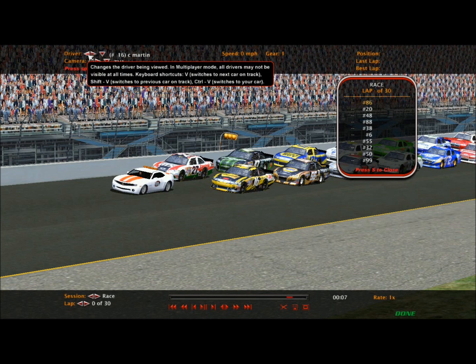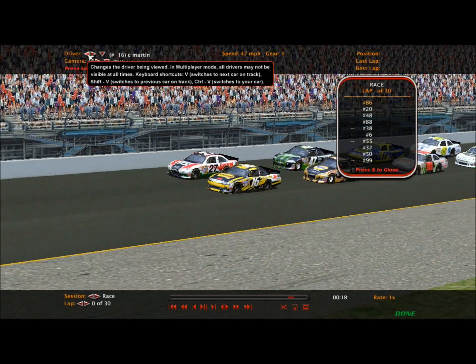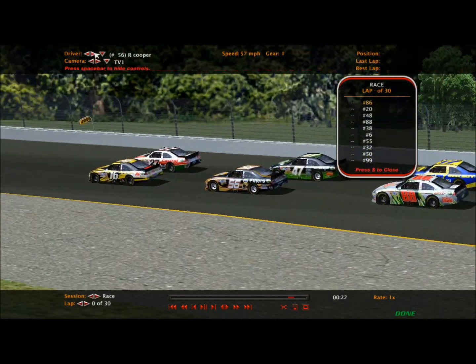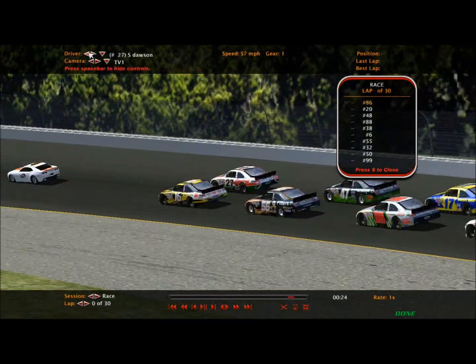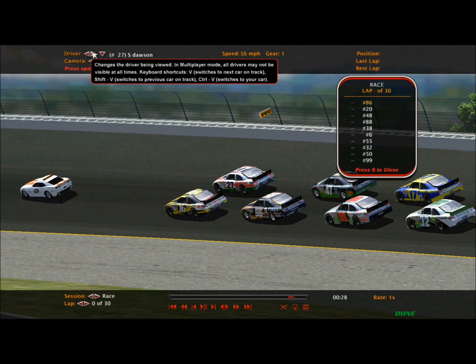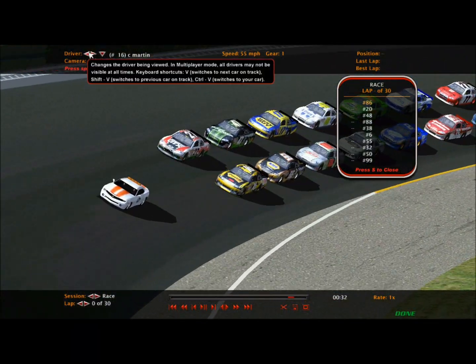Well, guys, Christopher Martin starts on the pole today, and we are here for the Dewalt Tools Cup Series Race 15, Season 4. The rookie has a great car under him today, and he's going to try to take it to victory lane. We got Ryan Cooper trying to get his third win. Sasha Dawson is trying to get her first win this season in that 27. There goes Christopher Martin right there, and we'll take it to the starting grid.